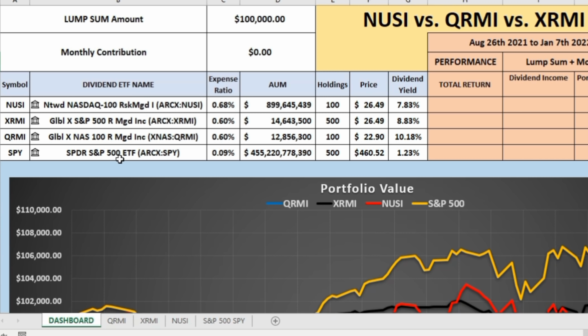Got all three of them here plus the S&P 500 just to see the differences in volatility. We'll be looking at a lump sum investment of $100,000. Not because I expect everyone to have $100,000, but just because I want to see the numbers at a larger scale, and we're going to see how if we had a lump sum of money sitting there, how would that change the results over time?